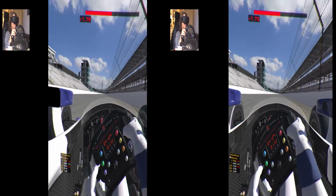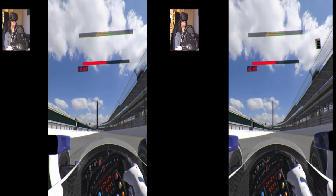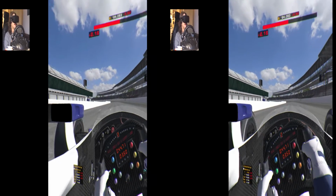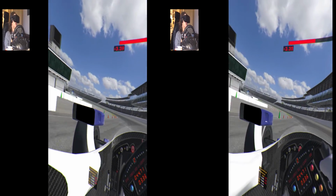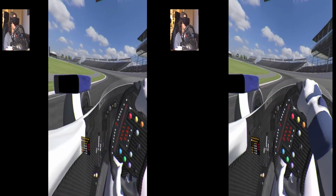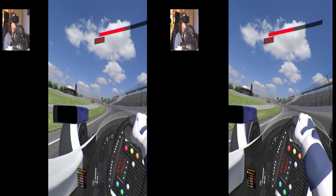Look. I was talking about a car that wants to turn left. Now it only wants to turn left. Probably can't. 44.697. A 44 on my cooldown lap, which is now, the car is completely messed up. I'm going to call it a session now.